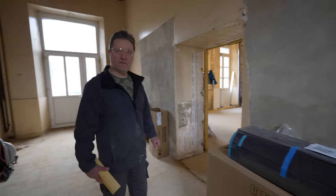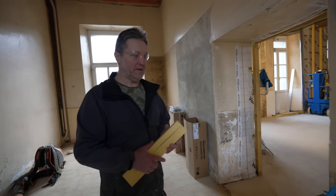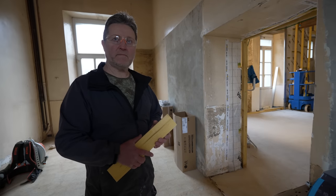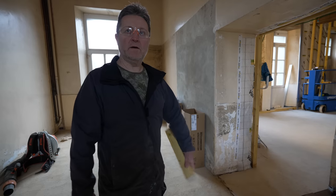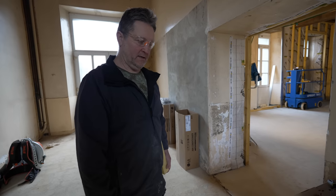And then as soon as that's done, we've got to put up two pieces of plasterboard, so that these can be mounted, and the air conditioning technician will come and install them. Yeah, okay. So that's pretty good.